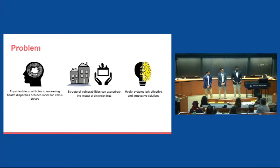And within healthcare settings, physicians have been shown to act upon their biases against racial and ethnic minorities, LGBT people, obese patients, the elderly, differently abled individuals, and women. Unfortunately, this leads to worsening health disparities. For example, studies have shown that African-American patients are much less likely to get adequate pain treatment for all types of pain, or also they're much less likely to get, for example, rushed to the cath lab if they show signs of a heart attack in an acute setting.